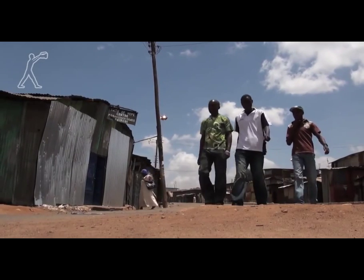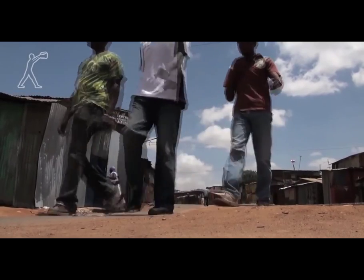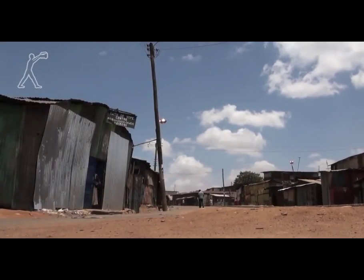The dream of Matteo is to disperse the bottle bulbs across all the slums in Nairobi. Our aim is to install 10,000 of them. If we get to 5,000, 6,000, we'll be satisfied.